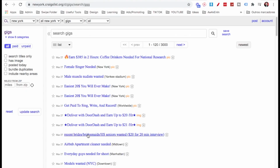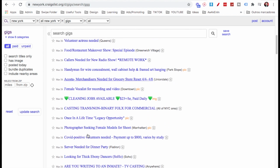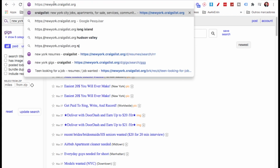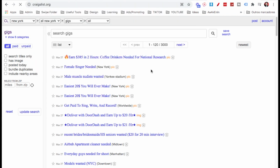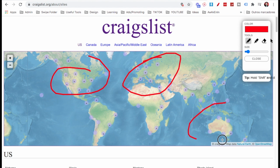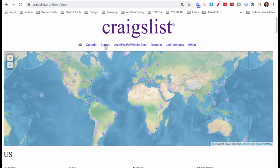Now, if you go to gigs right here, you can see there are so many gigs, and this is what I'm talking about. Your gig is going to show up right there. Make sure you do it on the computer gig. Now let's go to the Craigslist main page again. Let me click Craigslist. I'll come back here just to show you that you can target US, you can target Europe, you can target Australia. So there's so much potential just in this website alone.